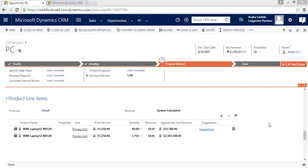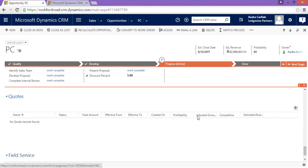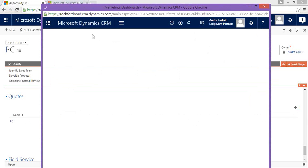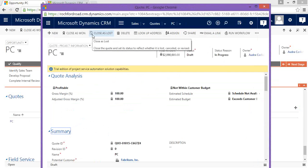And once you have your product line items added, you also have the ability to create quotes for customers right within Dynamics. So we can go ahead and add a new quote to this particular opportunity. And then there's also the ability to create Word templates or report templates that you can automatically print and mail to the customer or email to them directly as well.